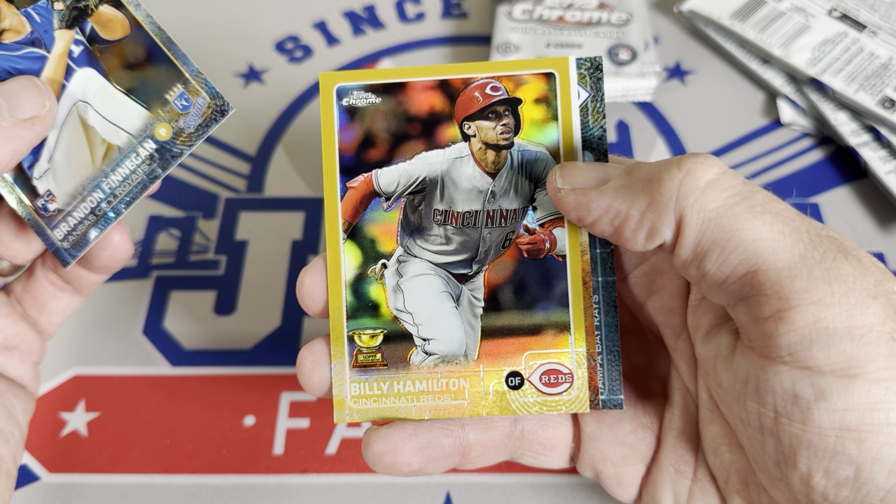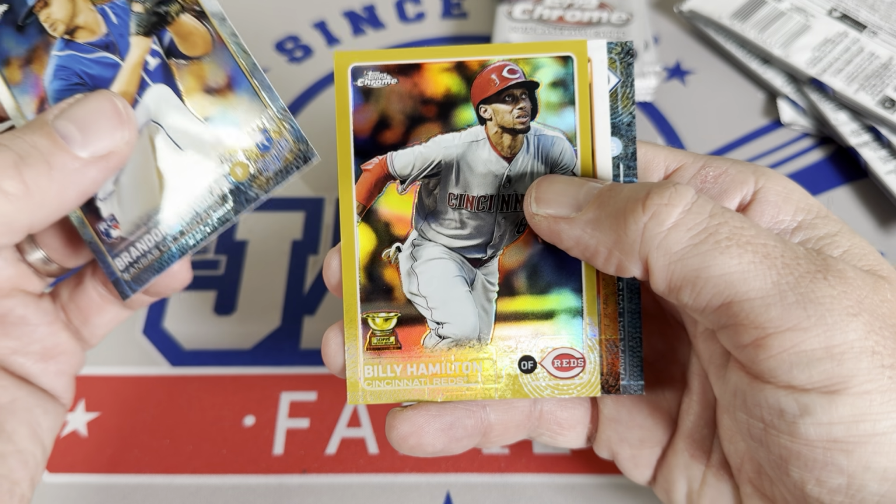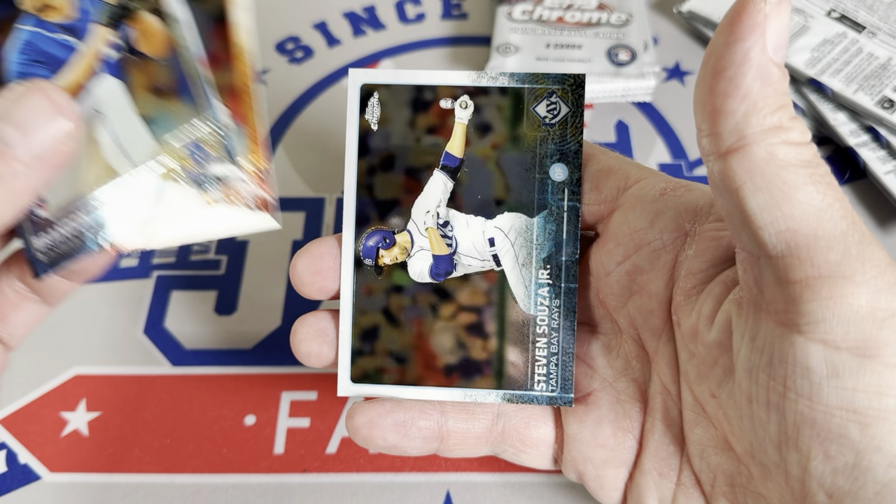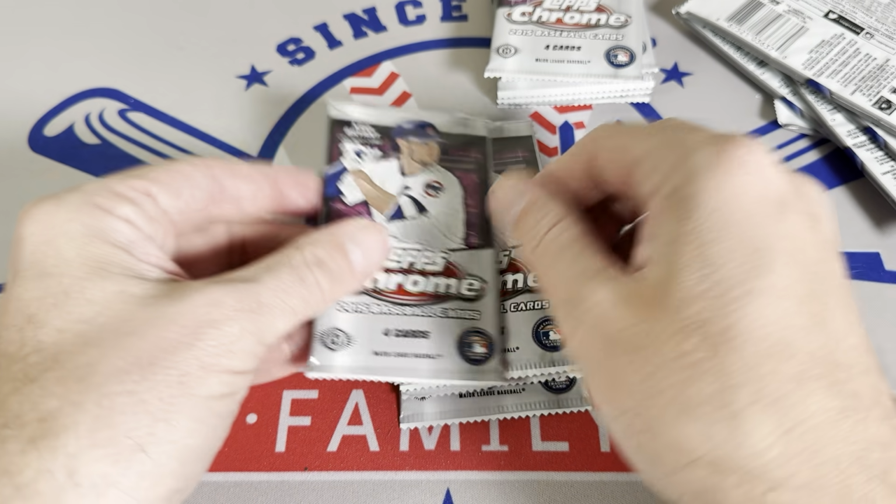Billy Hamilton, a lot of people thought he might be able to challenge Ricky Henderson. He was so fast, but just could never get on base to steal those bags. And Steven Souza right there as well.